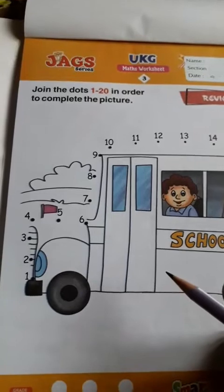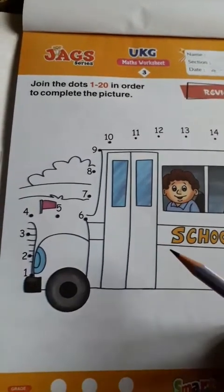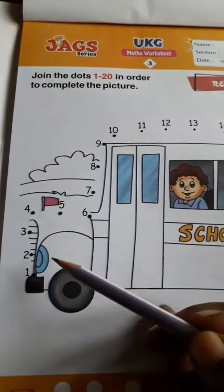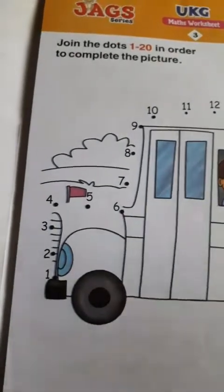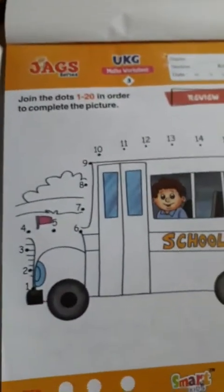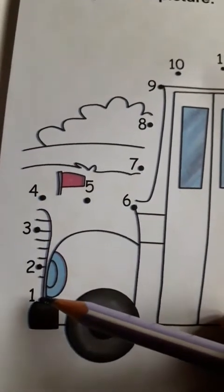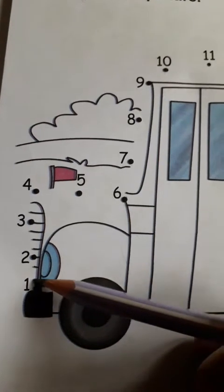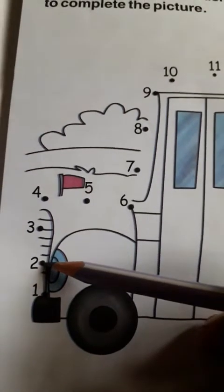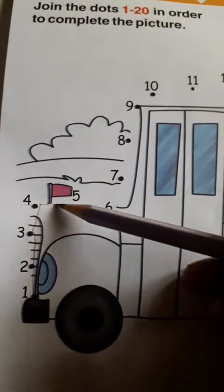I will show you one or two order numbers, then you solve this worksheet in the same way. Join the dots 1 to 20 in order to complete the picture. Look here. First is 1. After 1, 2. Very good. First take one pencil and keep your pencil on the number 1 dot. Then go to second, that means 2. 2 after 3. 3 after 4. 4 after 5.